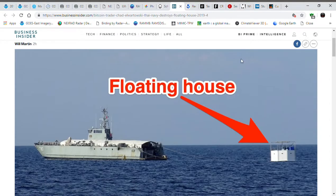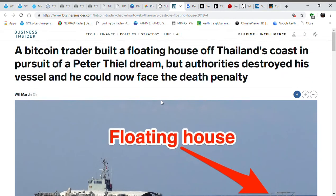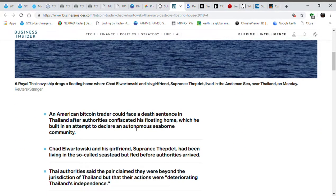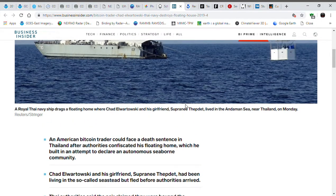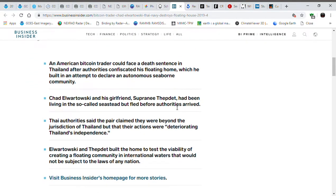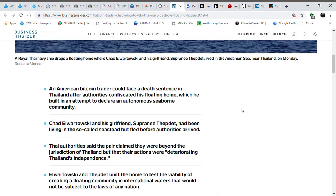Just a couple news stories I found interesting. What's this one? Oh, a Bitcoin trader built a floating house off of Thailand's coast in pursuit of a Peter Thiel dream. But authorities destroyed his vessel and he could now face the death penalty. Okay, and basically this guy and his wife wanted to live out in international waters and be free from any government or whatever. And Thailand did not want that happening.